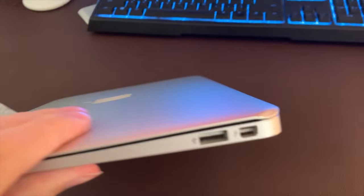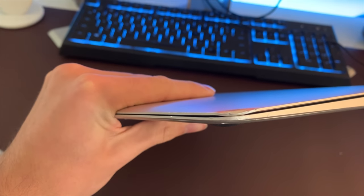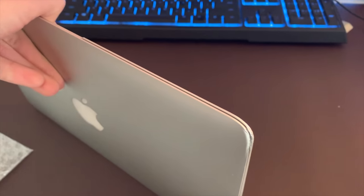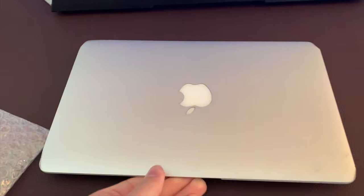Okay, well, you can already see, big old dent. Smaller but noticeable dent. Another dent. Let's see, can we go 4 for 4? Yep, we can. Okay, so big old dents on all the corners.